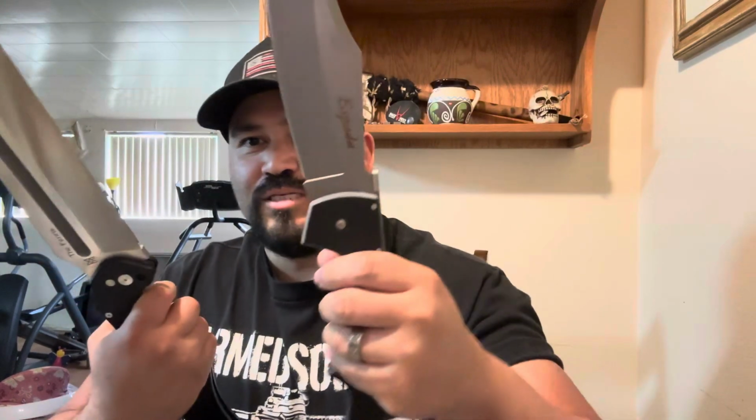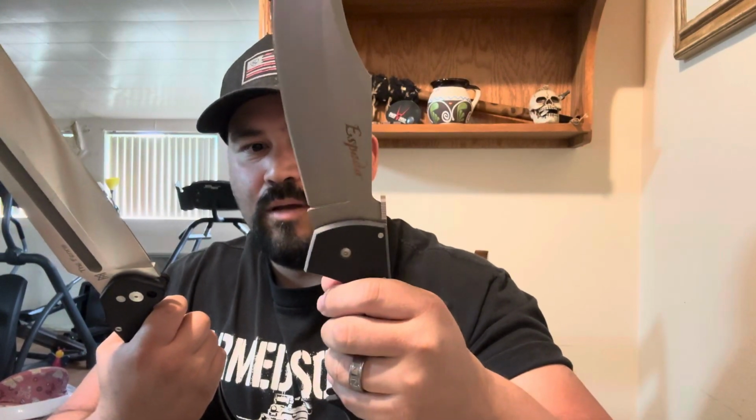With the pin out, no, it's a liner lock. That'd be scary. If this thing comes out and the liner lock gives way, you're chopping all your fingers off completely with the weight of this and everything. But with this triad lock, obviously it's a little more, even though it's funny to say, more practical with this one than this one.